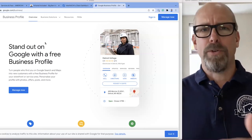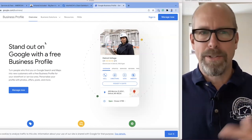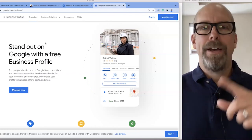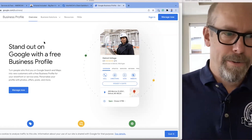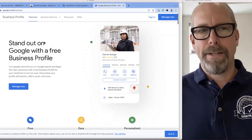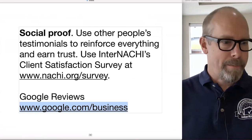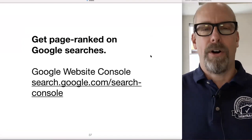That's why we put a Google map on inspector business websites, right? That's why Big Ben Inspections, American House Inspector, all have Google Maps to show your neighborhood area. Well, to get there, you have to verify your business with Google. It's very easy to do. It's a step-by-step process, and you can do it yourself. Go to google.com/business and get your page ranked on Google searches.